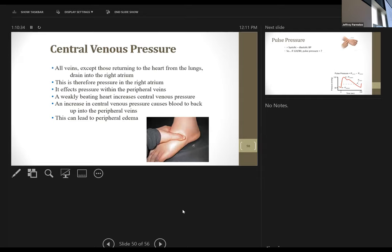So cool. All right, so a couple more things before we finish up here. So the blood returns to your heart. It returns to the right atrium, right? All the blood that returns back to your heart, that's called your central venous pressure. If you were to measure in your right atrium, that is the blood that's returning to your heart. Now, as I mentioned, if your heart's failing, you can't get rid of that blood and it backs up.